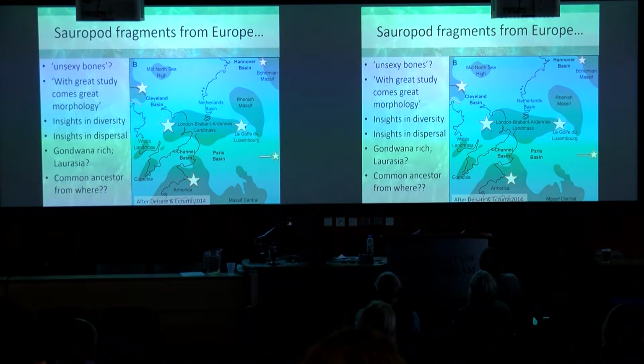And to quote Mario Bronzati and Sjoosje Evers, usually these fragments are considered unsexy bones. But with great study comes great morphology. If you look at it long and hard enough, you do find some diagnostic features which might help with sauropod diversity in Laurasia and in Europe specifically. It also helps me because I'm more interested right now in where the common ancestors of sauropods come from, because you have some sauropod-type dinosaurs from the late Triassic of Europe. So all of this will help us in our studies.